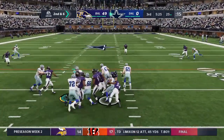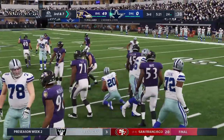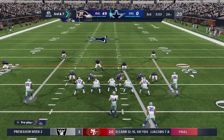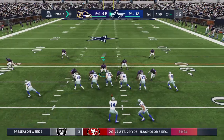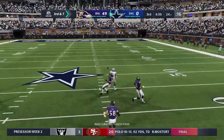Going to run again here with Pollard. And they see right through that defensively as he'll be hit and taken down in the backfield. Now they're going to be dealing with a 3rd and 7 as that one officially a loss of 1. These guys have punted 4 times already. They're staring at a 5th, barring a conversion here on 3rd down.